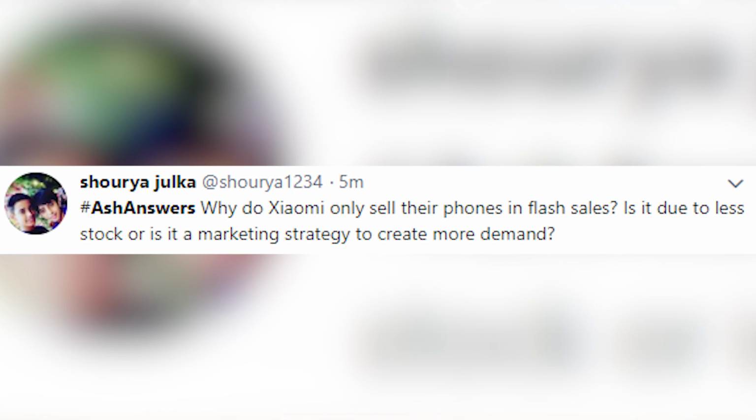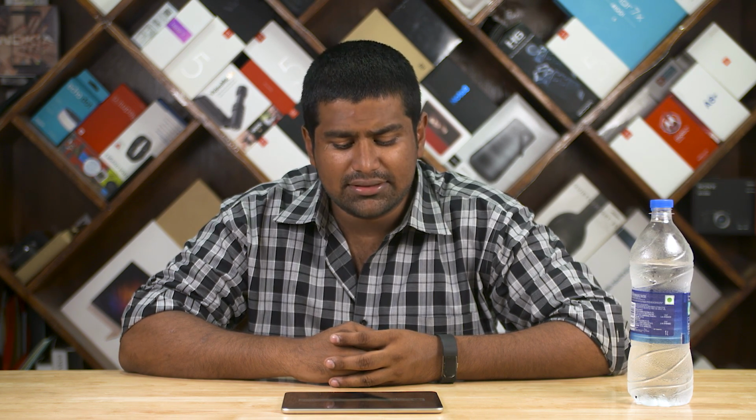Why do Xiaomi only sell their phones in flash sales? Is it due to less stock, or is it a marketing strategy to create more demand? The official line is it's less stock, and I kind of tend to agree with that. Not that it doesn't create more demand. The fact is they do offer great value.